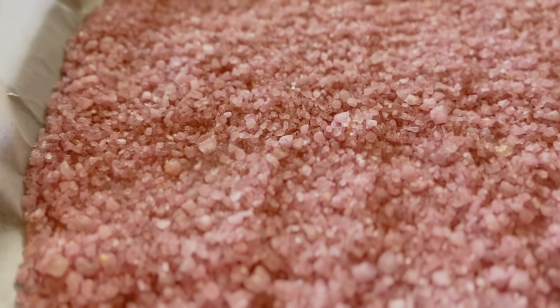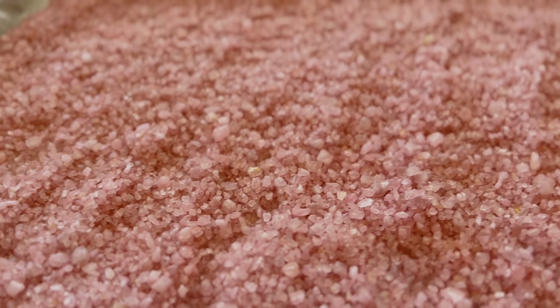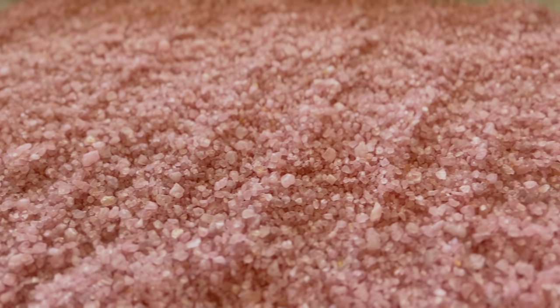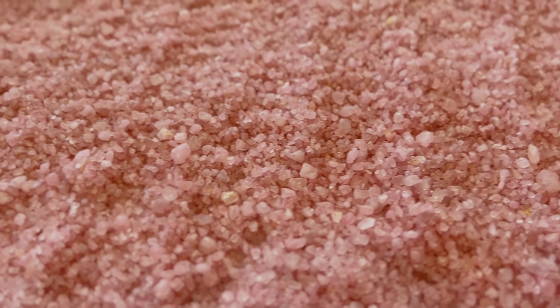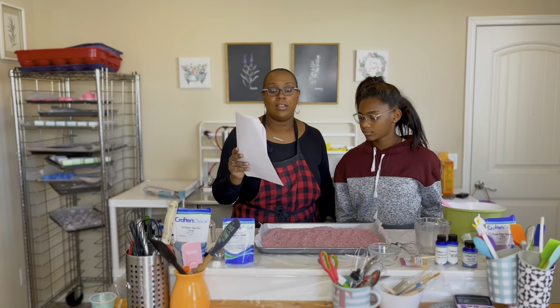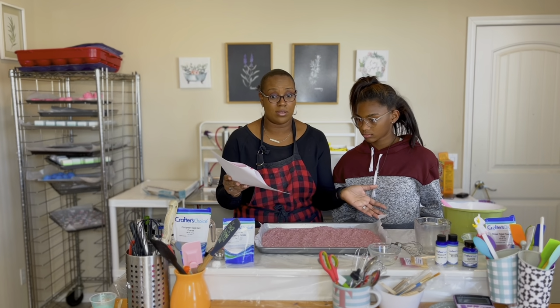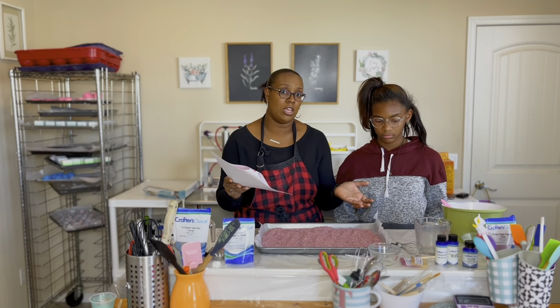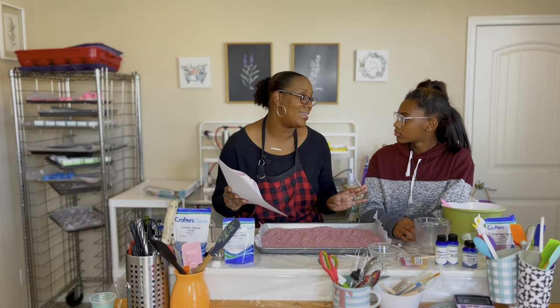Yeah. So this is what it looks like all spread out on the cookie sheets. We are going to let it dry overnight. Tomorrow we'll simply be spooning our salts into the jars, and we'll label them with something really cute and maybe give them to our special Valentine.